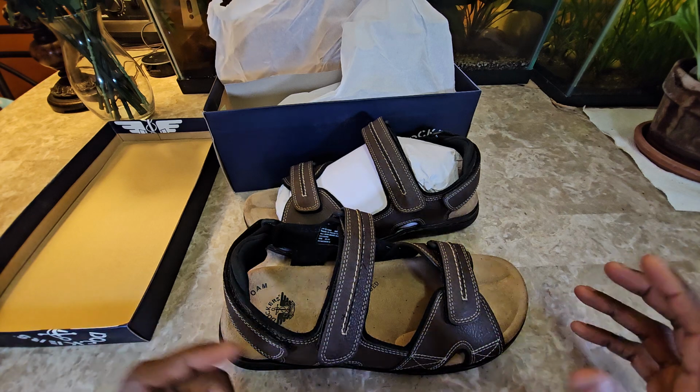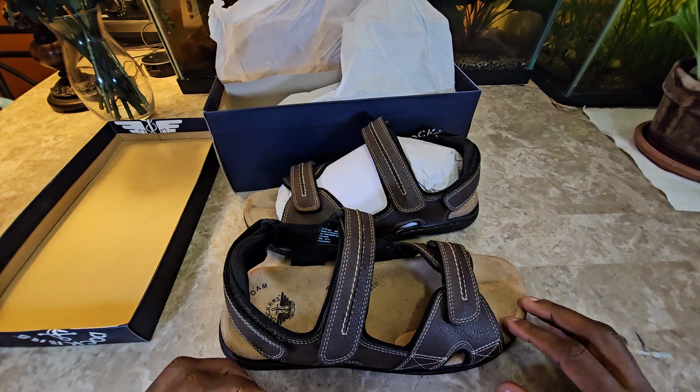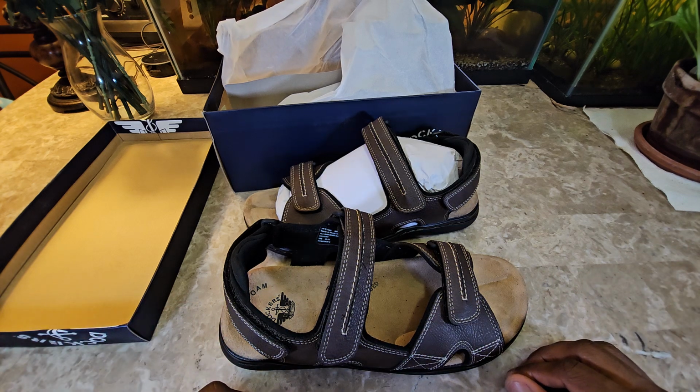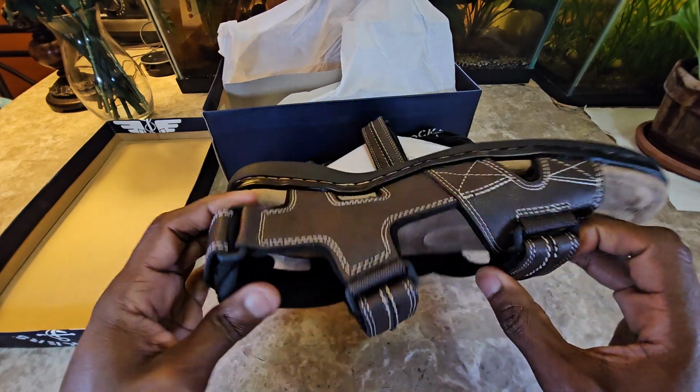Obviously, people are going to have sneakers. You always want to have that. And you don't have to break the bank when it comes to that. But definitely throw a pair of sandals inside your arsenal as well when it comes to just your summer wear or whatever the case is, your vacation wear. And that's really about it.